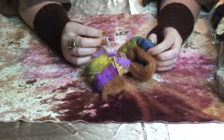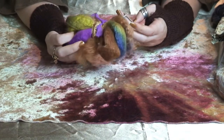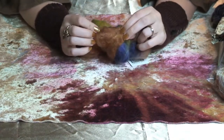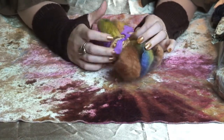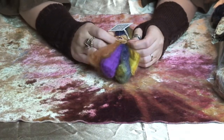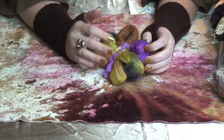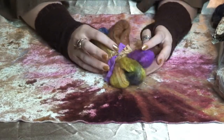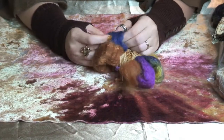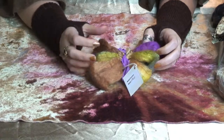Gail's Art. Oh, I'm so excited about this. Amethyst and Rust. Wow. I believe it is the BFL and Silk. Oh my gosh, so yummy. And she wrapped them in silk scarves that she hand dyes too. I have yet to see Gail's setup in person, but that's on my bucket list. Her stuff is just awesome. Amethyst and Rust. Love it.